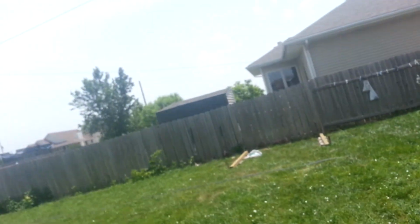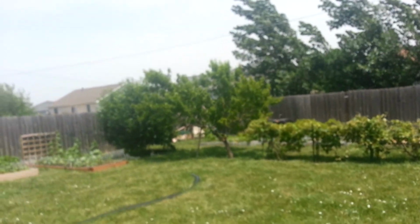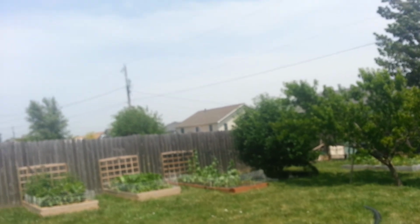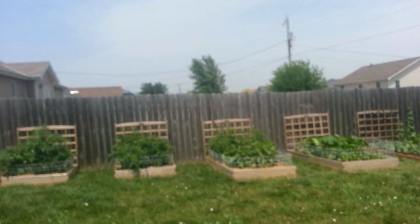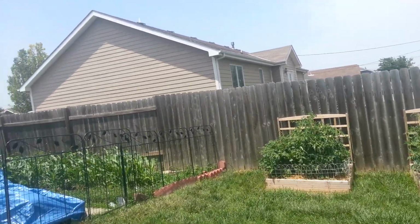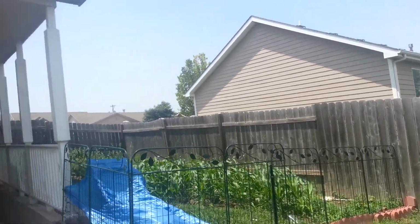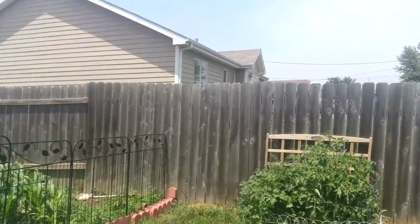So here we go. This is what I did last time. Here's our panoramic view on a typically windy June summer's day. Supposed to hit 99 degrees here in Kansas. Update in one month.